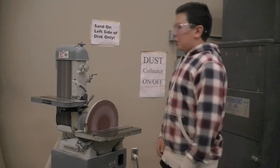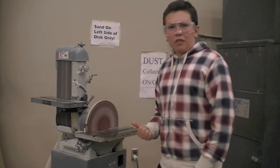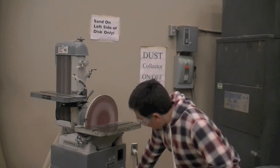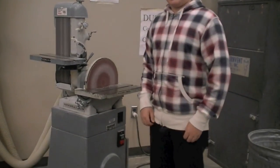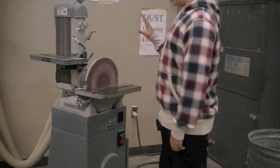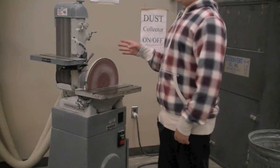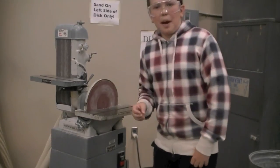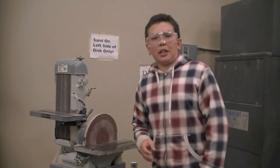Okay, so you want to make sure when you're using a power tool for whatever project you're doing, you want to turn it off as soon as you're finished using it. Turn it off and then wait by it until it stops moving. This is because someone could back into it or they could touch it on accident. It's happened in the past, so we don't want it to happen again.